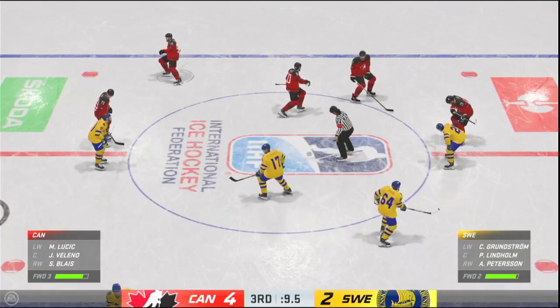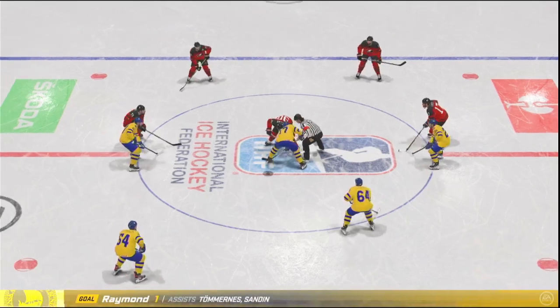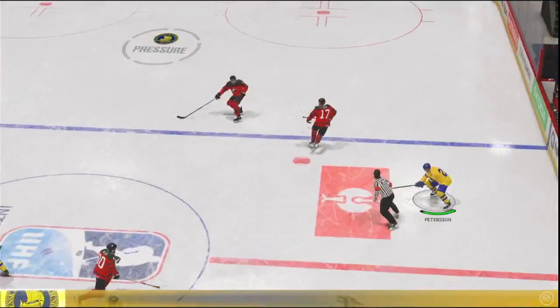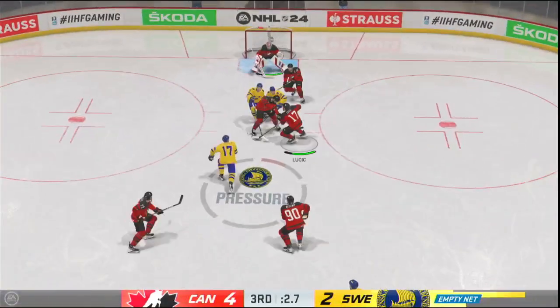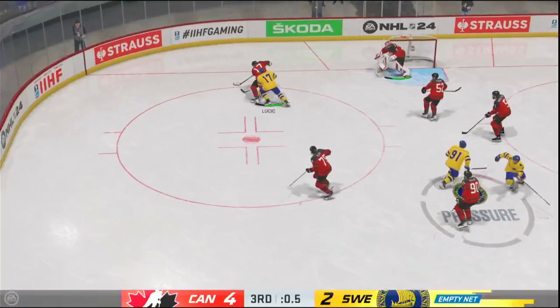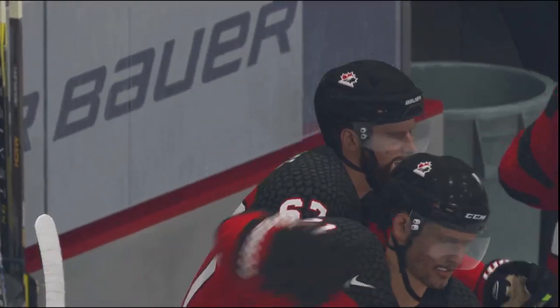Canada's looking to close things out here. They've been the dominant team all night. Hard to see them taking their foot off the gas now. Taken by Lindholm. Smart heads up play. And out comes the extra attacker with the goaltender parked on the bench. There it is, final horn sounds.